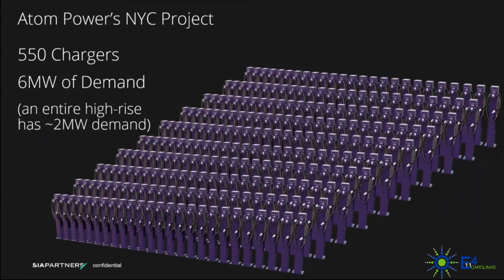We have a project up in New York City, 550 chargers. There's a funny little illustration there to show what that looks like from a quantitative standpoint. It's a lot, and it's all for multifamily. This is the trend we're seeing. 6 megawatts of demand these chargers put on the grid. To give you an idea of how that plays into what everything else looks like in New York City, a typical high-rise has around 2 megawatts of demand. So this is over 3 times the demand of the average high-rise in New York City, just the EV charging infrastructure. So the amount of energy being placed onto the grid related to charging vehicles is soon to become the largest load on the grid. Right now, it's HVAC. Very soon, it's transitioning to electric vehicle charging. We'll go to the next slide.